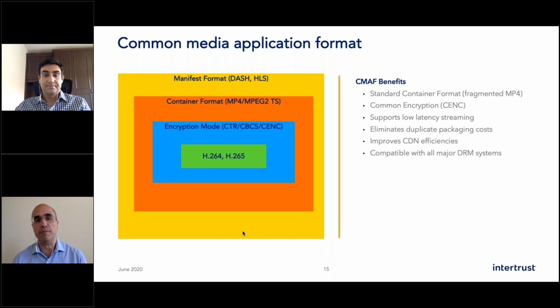CMAF solved this problem by standardizing. It basically mandates common encryption for the encryption mode, and it mandates fragmented MP4 for the container format. What this means is that any device that can play CMAF can share the same media as the other devices. This allows the media to be packaged once and delivered to the Apple ecosystem, the Android ecosystem, and the web. It's also a forward-looking standard, so it has support for low latency.